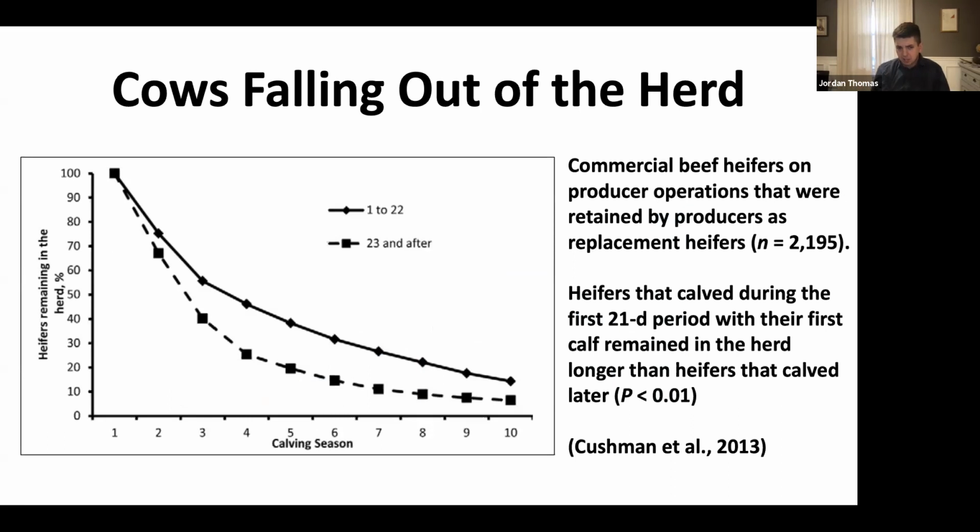This is some data from South Dakota herds, commercial herds. There's also a pretty large data set from the U.S. Meat Animal Research Center with even larger numbers and a similar type of relationship. A heifer that conceives in her first 21 days stays in the herd a lot longer on average than the heifer that conceives after that point. And if you look at just the percentage of heifers remaining in the herd, 100% there in year 1 in both. So this is only looking at the heifers that conceived. But you can see there in year 2, the heifers that conceive later, in this dashed line, fall out at a faster rate. I think we know that, right?